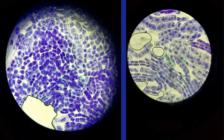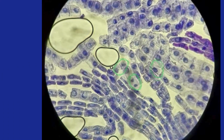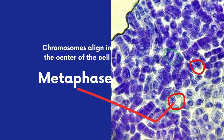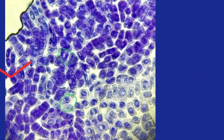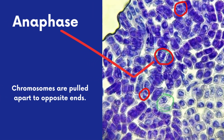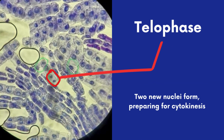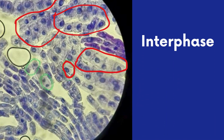Looking through the microscope, we see cells in different stages of mitosis. In interphase, the nucleus is visible, but chromosomes are not. In prophase, chromosomes condense and become visible. And in metaphase, we can see that chromosomes align at the center of the cell. During anaphase, we can also see chromosomes separate and move to opposite ends. Then we can see that in telophase, two nuclei begin to form. Most cells will be in interphase, as this is the longest phase of the cell cycle.